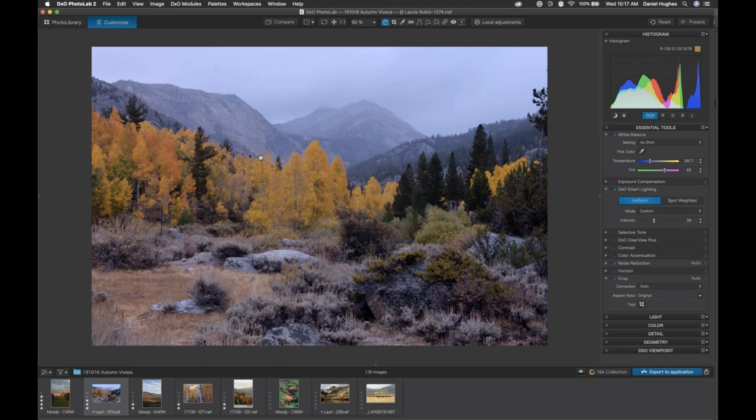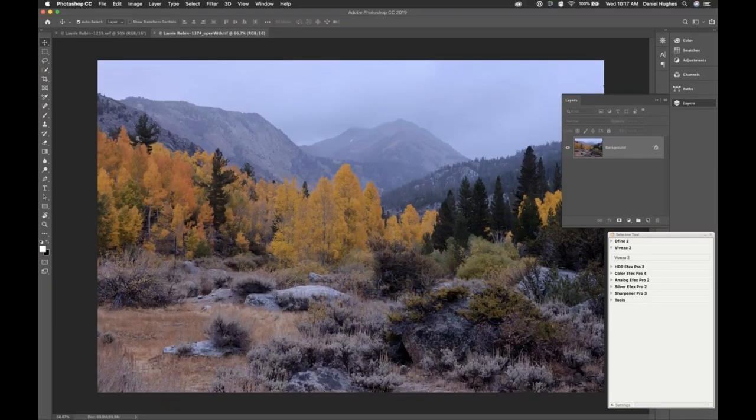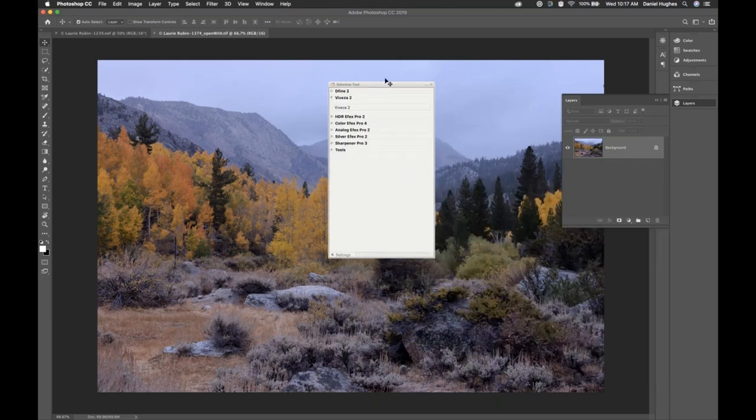The software is then going to duplicate this raw file, and it will export the TIFF file from PhotoLab 2 into Photoshop. And so what we're going to be able to do here is access the Nik Collection from Photoshop so that we can walk through that process, as we haven't even opened the Nik Collection yet.